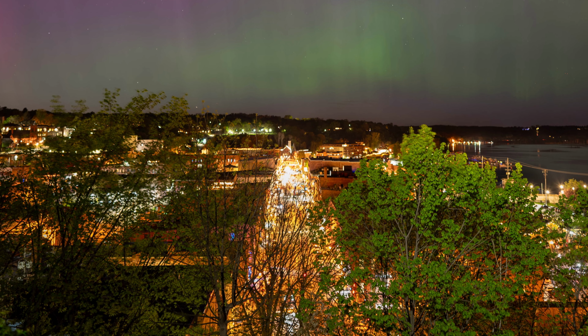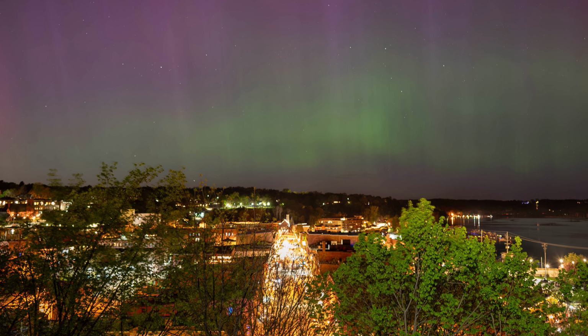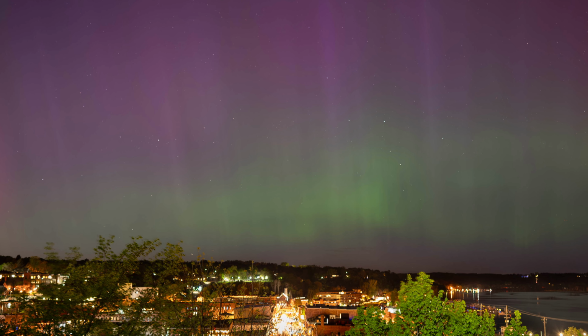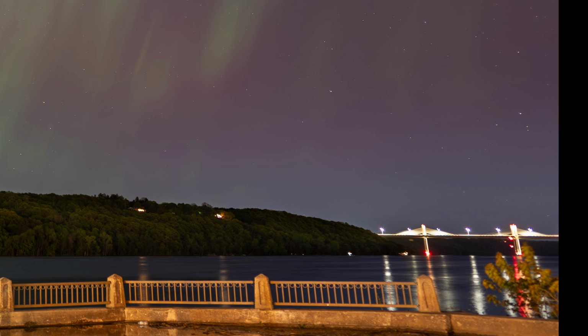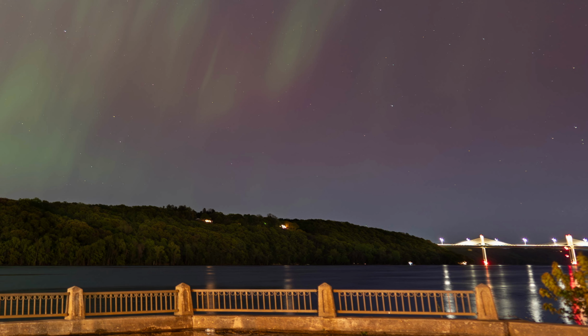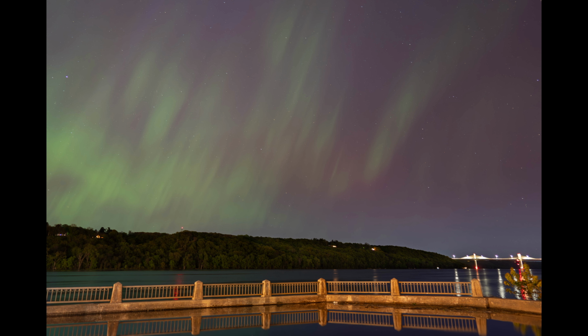I never imagined I would get aurora shots like this over a city as bright as Stillwater. This first shot is from an overlook looking right down Main Street, with aurora spanning the horizon and the St. Croix River to the right. This next image was taken pointed to the southeast and shows a flooded St. Croix River along with the bridge connecting Minnesota and Wisconsin. Again, an aurora shot I would have never imagined possible.